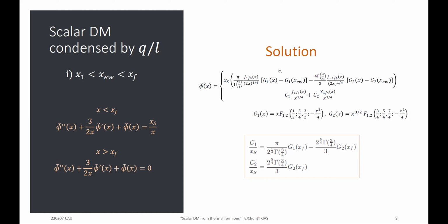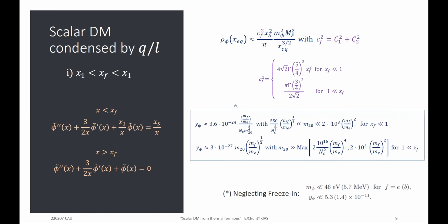Of course, the first equation is obtained by imposing the initial condition, the vanishing initial condition. So you see, it's a function of x_F, and then x_S given like this. Then again, in the asymptotic region where x_F is much smaller than 1 or much larger than 1, this will give us a simplified form, so that in each case you can find the appropriate value of dark matter mass and then the corresponding coupling to get the right relic density.